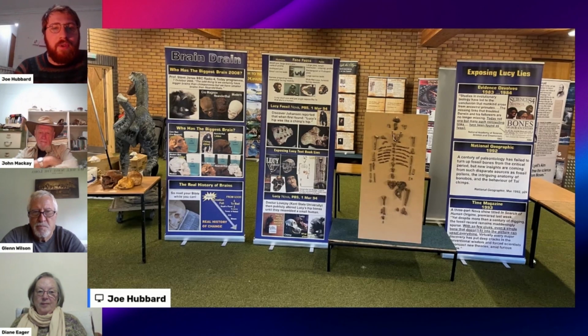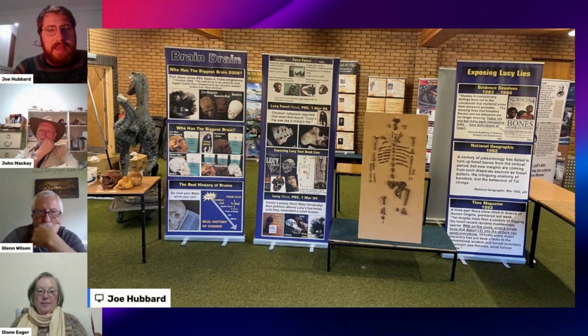Oh, there's the full Lucy display. Doesn't it look good with Lucy in the middle? Well, you see everything about Lucy, from the jawbone to the size of the brain to the proportion of the arms to the hip. It all shouts the fact that she was an ape. She wasn't a human being and not even a human ancestor. In fact, don't be scared of challenging people, and don't be scared of understanding what names mean, because as Diana has pointed out many times, Australopithecus simply means southern ape. Oh, that's Lucy's proper name, if you like.